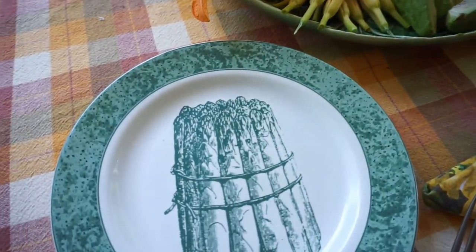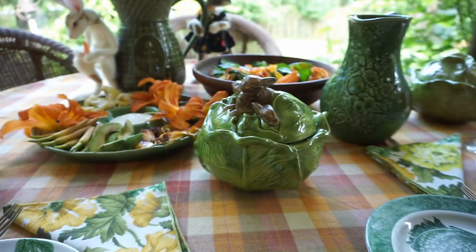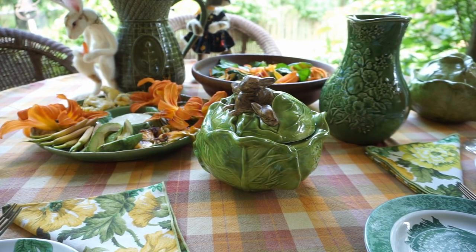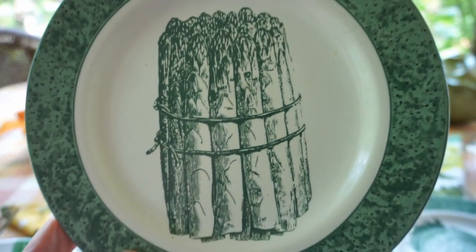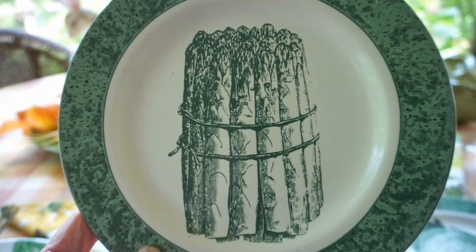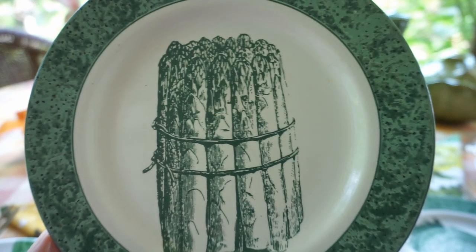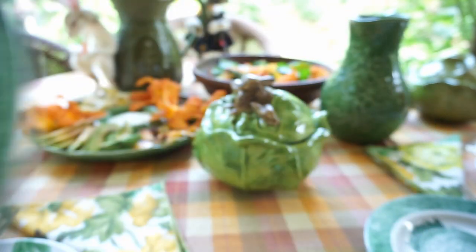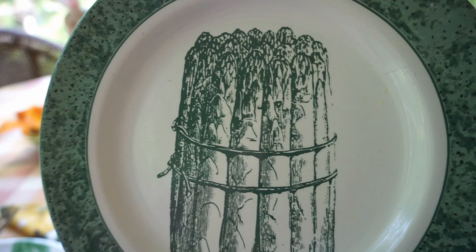So that brings us to our plates. We've got quite a mixture of plates today, and they're mix and match, really, chosen for the subject matter and the colors, of course, which are green. And I love these plates. They are just nothing but vegetables on these plates. I have an onion, a cabbage, a cauliflower, and this asparagus. And this is called Primitive Artisan, made in Indonesia. I just found these on eBay.